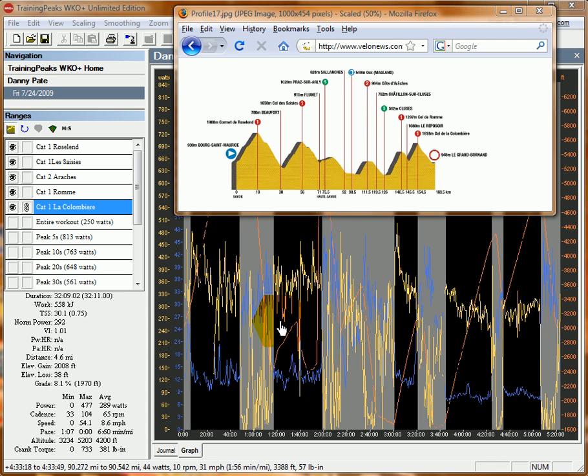Hi everybody, you're looking at a power file from this year's 2009 Tour de France. This is Danny Pate's PowerTap data from stage 17. This was the Queen stage, the most difficult stage with over 12,000 feet of climbing. Truly an epic day. Saw a lot of drama and fireworks.